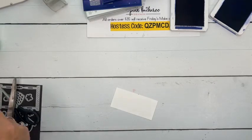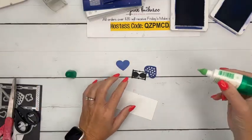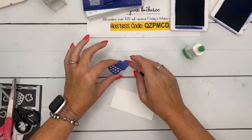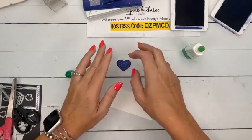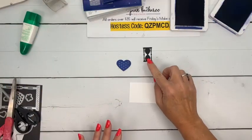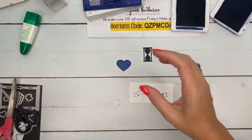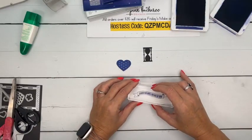I have done some cutting ahead of time. I cut an Orchid Oasis solid heart and a Starry Sky holey heart, a heart that has heart holes. And I'm just going to very carefully glue that down. Don't put too much liquid glue or it'll just blow all through your little heart holes. We've got a Basic Black hourglass. And then we're going to use that banner again. And this time I'm going to stamp it in Orchid Oasis. And our sentiment this time says, "I'll love you until the end of time." And we'll stamp that right there.